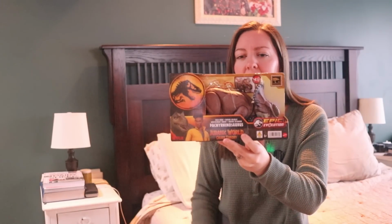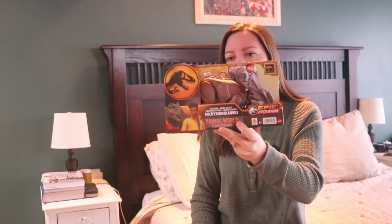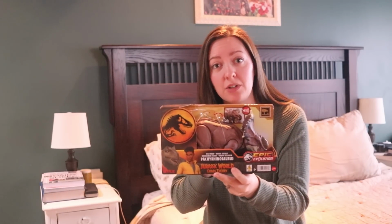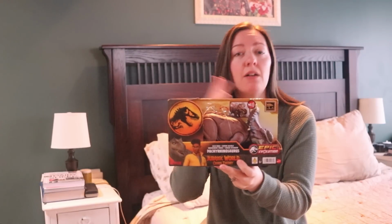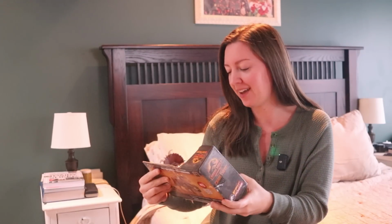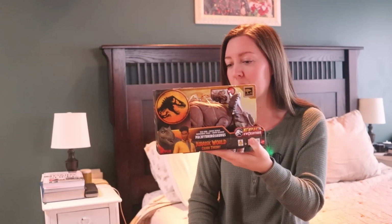So I don't even know how you say that. Pachyrhinosaurus, something like that. I honestly think they're just making up dinosaur names now. I don't know if you've ever looked at the Jurassic World dinosaurs that they sell at Walmart or Target, but there are some really off-the-wall names. Way more names than I remember from when I was a kid playing with dinosaurs.